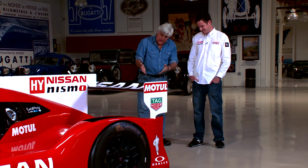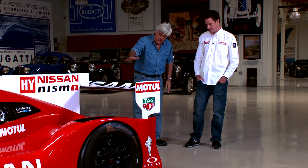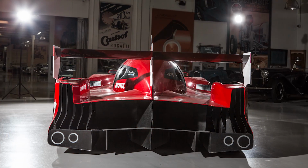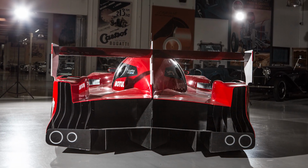But this is the real key, the aerodynamics. The air literally flows through the car, doesn't it? Yeah, you can literally see the ground between the front wheels here. There are just enormous holes down either side of the cockpit from the front to the back.